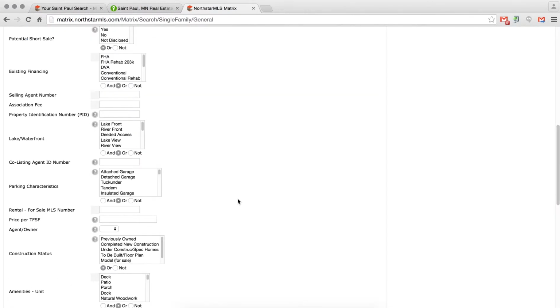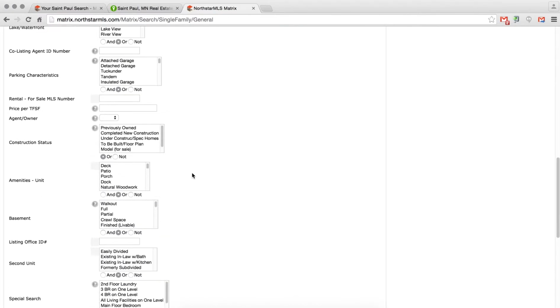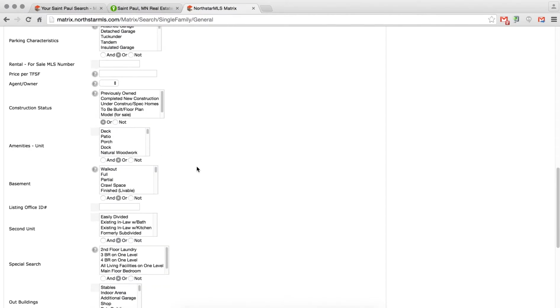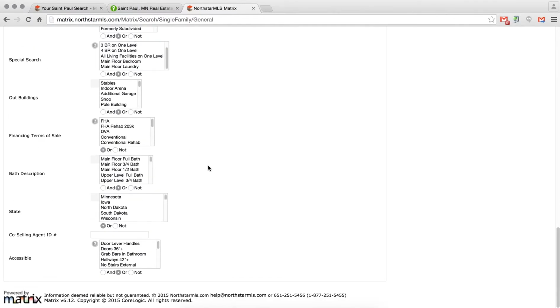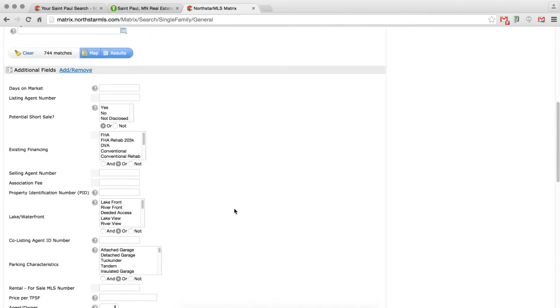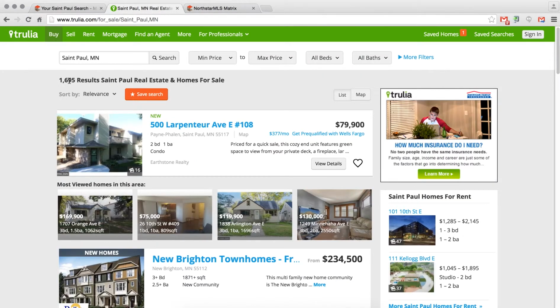And I can even put in different criteria down here as well, like attached garage, whether it has a garage door opener, whether there's a deck porch, natural woodwork. I have all of these able to add to my search to even narrow down my criteria even more. So I go from 744 all the way up to 1,695.